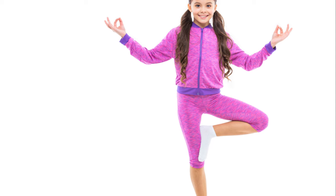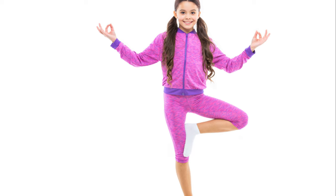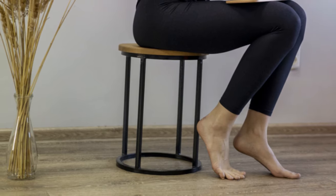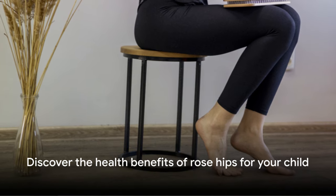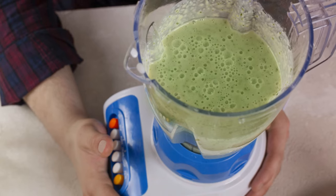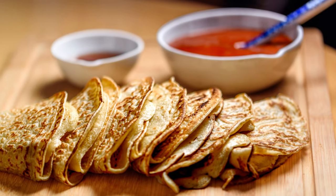So, there you have it. Five compelling reasons why rose hips are a fantastic addition to your child's diet. They offer immune support, aid in growth and development, ensure digestive health, promote skin health, and contribute to mood and well-being. It's quite an impressive list, don't you think? But now you might be wondering, how can I incorporate rose hips into my child's diet? Don't worry, we've got you covered.